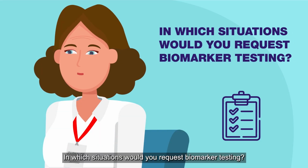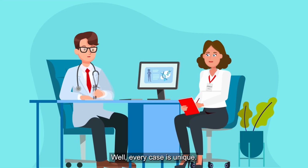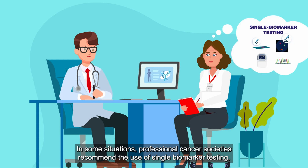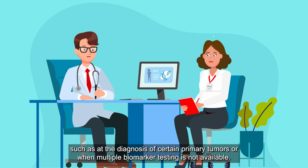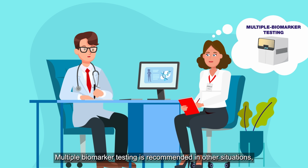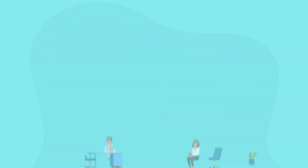In which situations would you request biomarker testing? Well, every case is unique. In some situations, professional cancer societies recommend the use of single biomarker testing, such as the diagnosis of certain primary tumors, or when multiple biomarker testing is not available. Multiple biomarker testing is recommended in other situations, such as in advanced cancer and rare tumors.